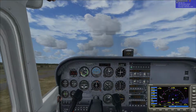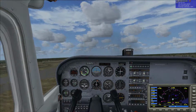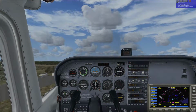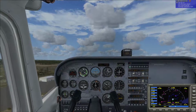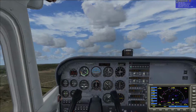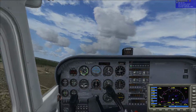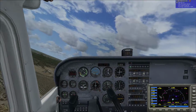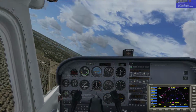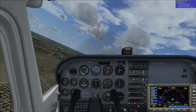Alright, fly out just a little bit and we'll head south, southwest. Alright, get rid of the flaps. All right. Let's go ahead and head out this way. Kind of like to see that person take off. Set the autopilot. Nav and altitude.